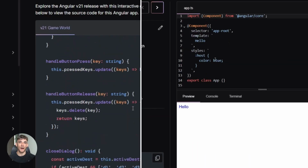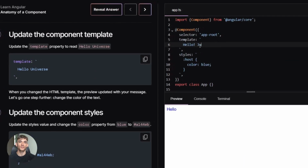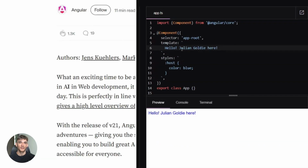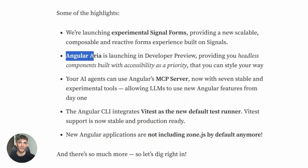If you have an existing app, it depends. Ask yourself these questions. Do you rely on third-party libraries? Check if they're compatible with version 21. Do any of your dependencies expect zone.js? You might need to test carefully. Are you ready to adopt new features like signal forms? Remember, they're experimental.